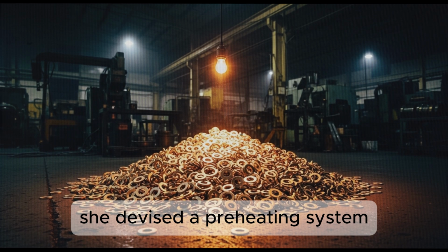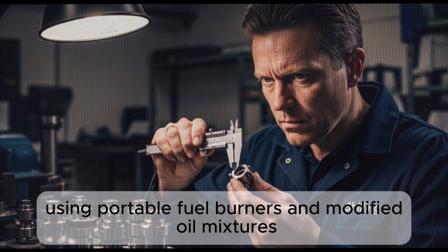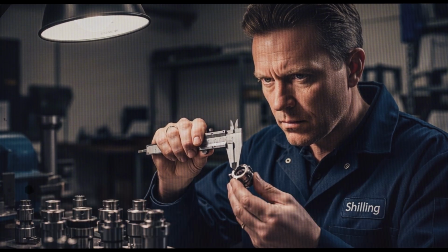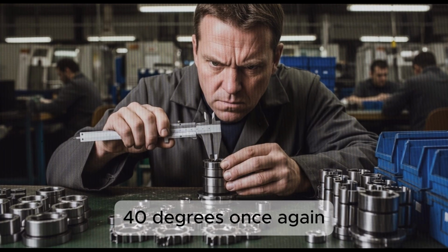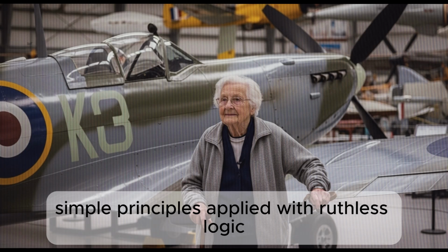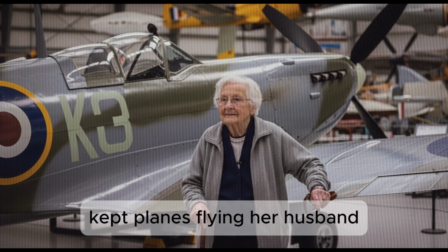She devised a preheating system using portable fuel burners and modified oil mixtures, allowing engines to start in temperatures below -40 degrees. Once again, simple principles applied with ruthless logic kept planes flying.